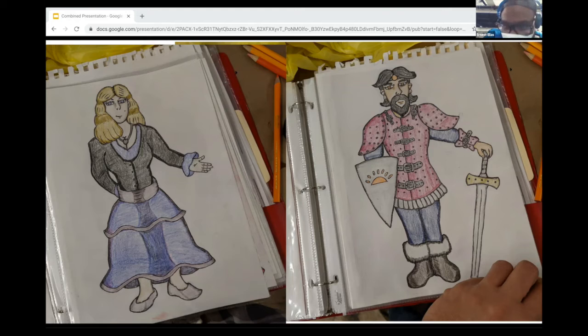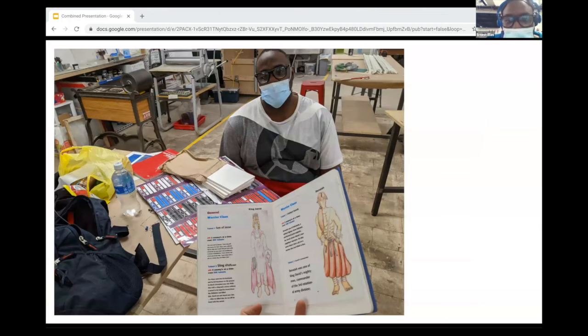These are different characters. This right here is King Saul. I don't know if you guys know who King Saul is in the Bible. This is Elizabeth, different characters to the game. These are original characters that he drew. They'll be like in a book, like that would be a team book right there. But that's just a prototype. It'll look different when it's done. A lot of detail.